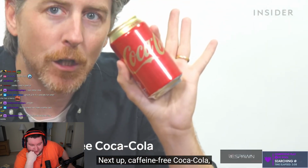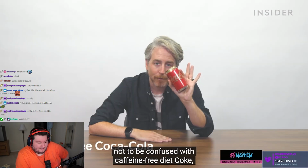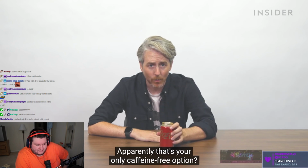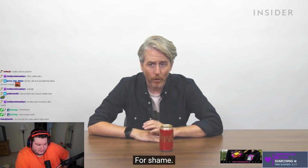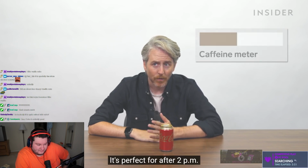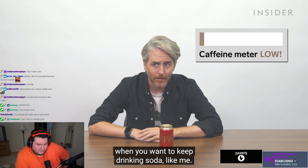Next up, caffeine-free Coca-Cola, not to be confused with caffeine-free Diet Coke, which is what you guys have over there in the UK. Apparently that's your only caffeine-free option? For shame. This one is delicious. It actually tastes just like Coke. It's perfect for after 2 p.m. when you want to keep drinking soda, like me.